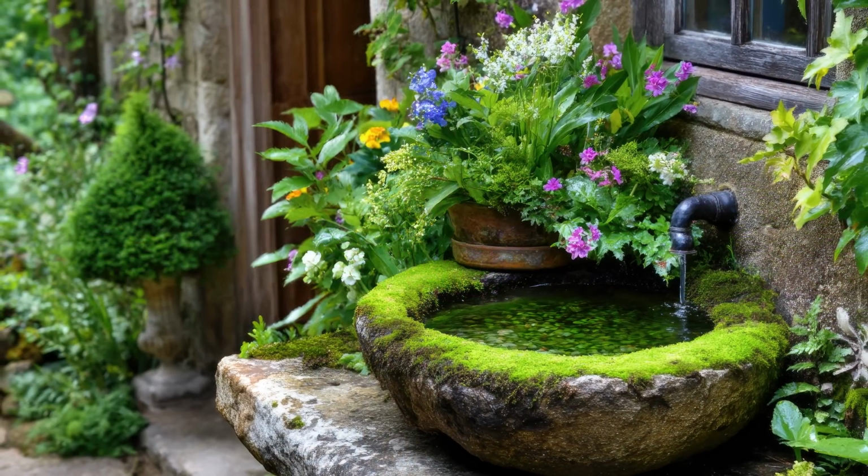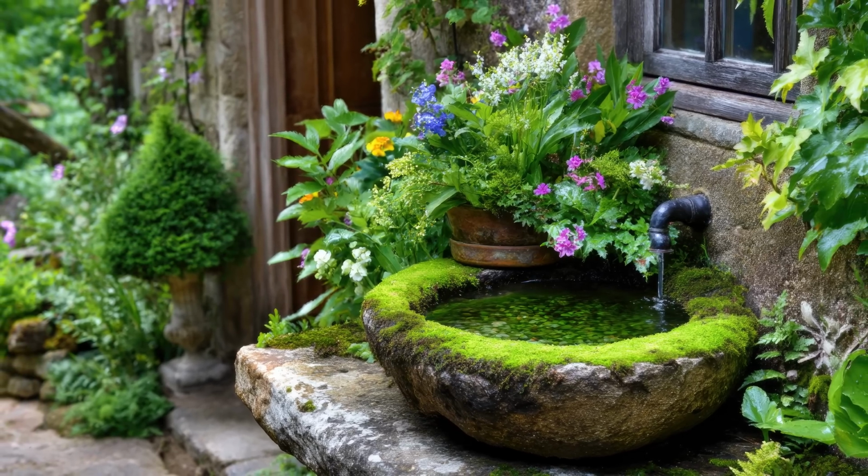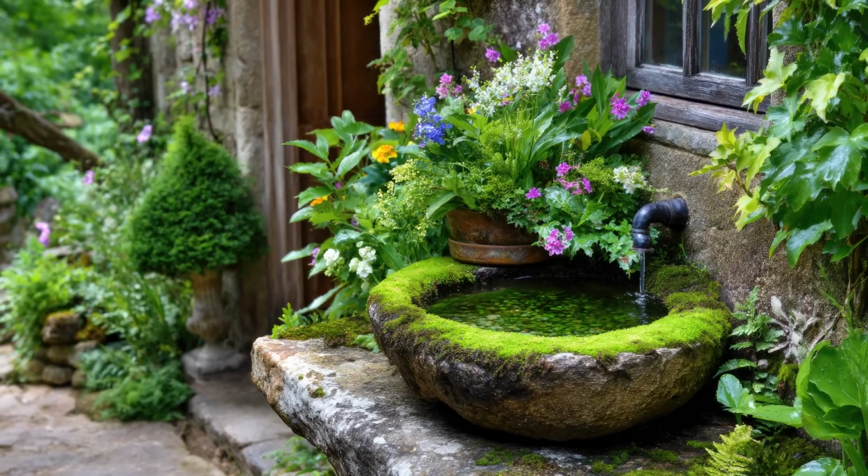Look for antique-style wall fountains, basin fountains, or even repurposed urns that double as bubbling water features. These are compact and perfect for small yards.